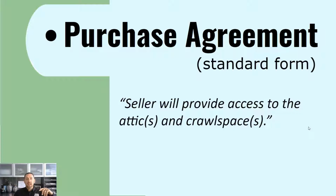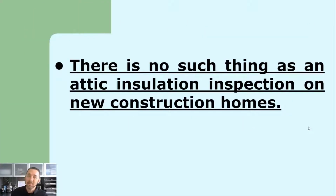If you're using a standard purchase agreement, the standard Minnesota purchase agreement form, which was updated just recently, there's actually going to be language in there that says seller will provide access to the attics and crawl spaces. So it puts the onus on the seller. Now, if you got clients buying a new construction home, you may not be using the standard purchase agreement that most agents use throughout Minnesota. You might end up having to use the builder's purchase agreement, and it probably isn't going to give the home inspector specific permission to get in the attic, but that's where you as the agent fight your client's battles, hopefully.